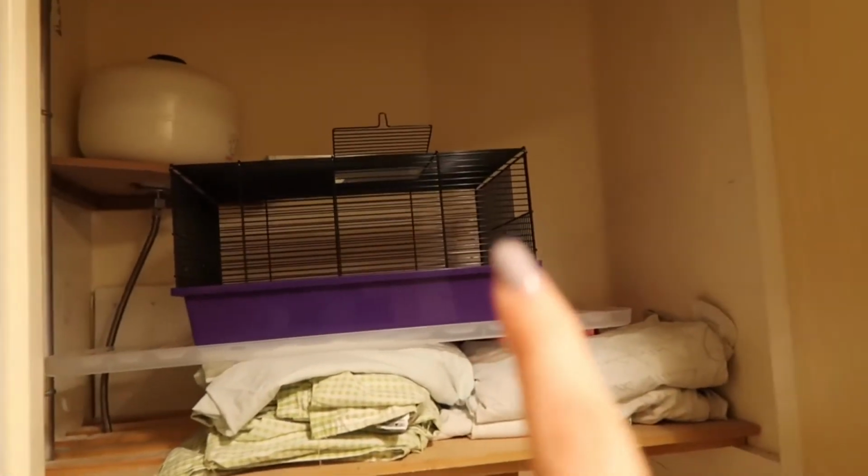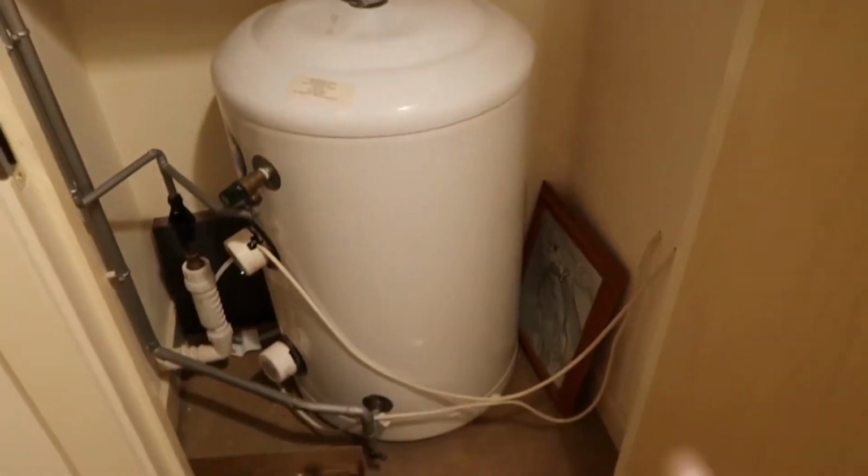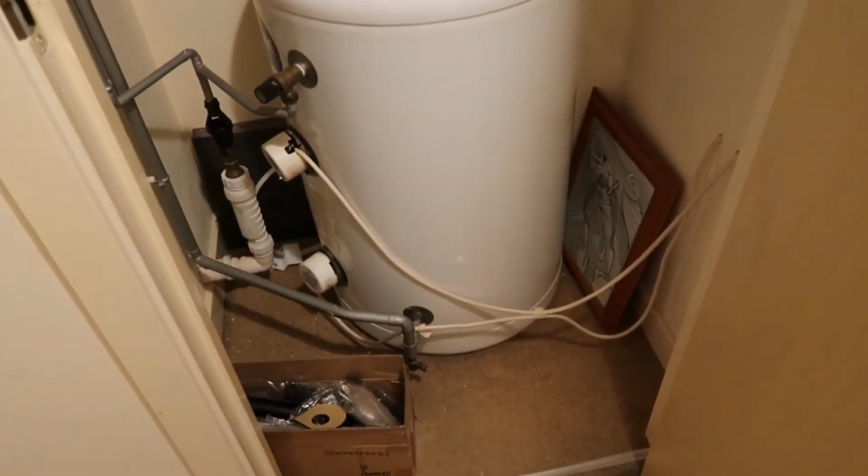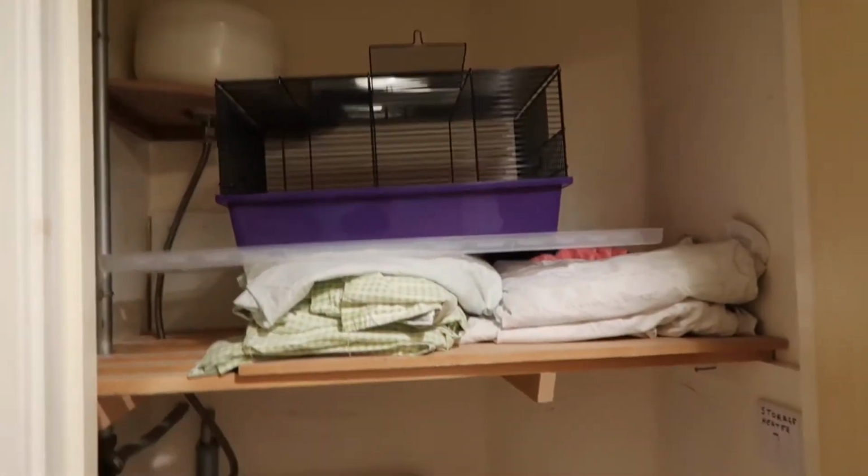It is an empty cage, by the way. It's just like a boiler. This isn't ours, by the way. Just like a little, I don't know, extra bits in there. We've got our bedding in there, which is really, really nice. I'm not going to show it fully. Let's go over to this door.